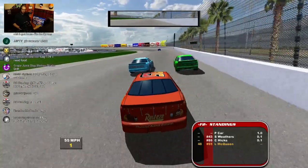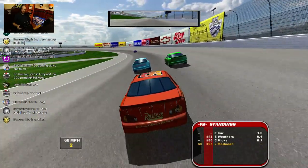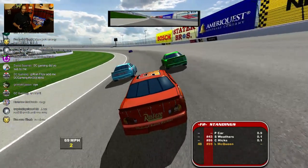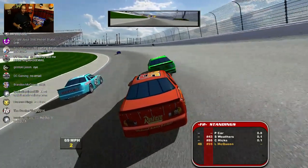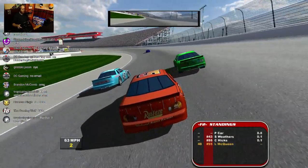I should at some point do a race with just these three cars at this track. Like an actual race. That would be kind of cool. Would anyone watch that? Just not trying to crash, just doing the race. Just three drivers, winner takes the Piston Cup.